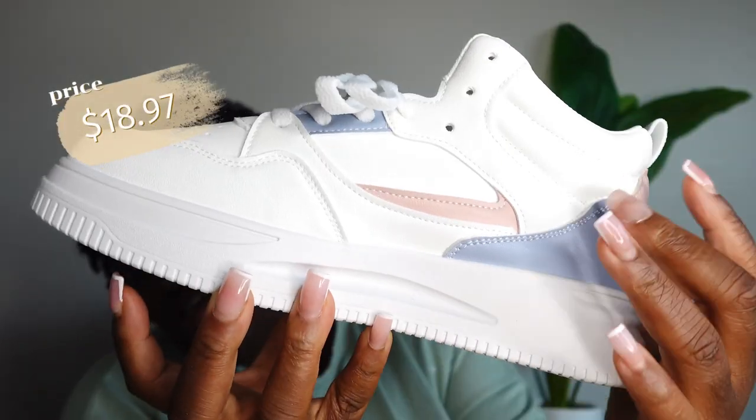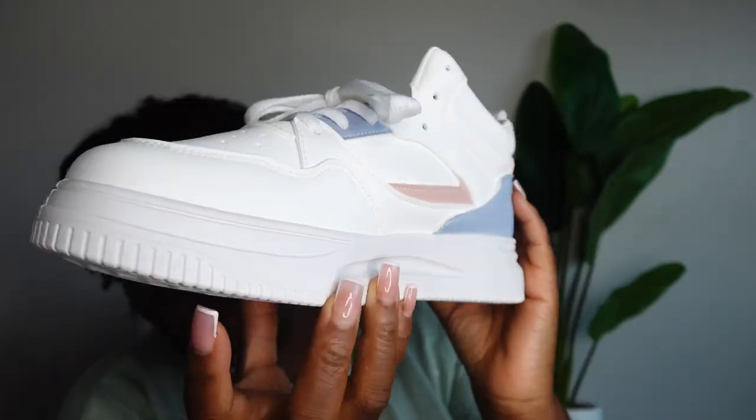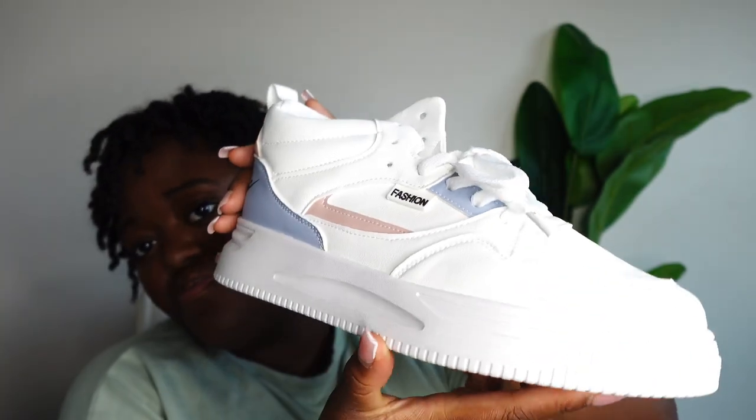But yeah, these are shoes. They look like they'll actually fit. This blue and pink, as you can see.